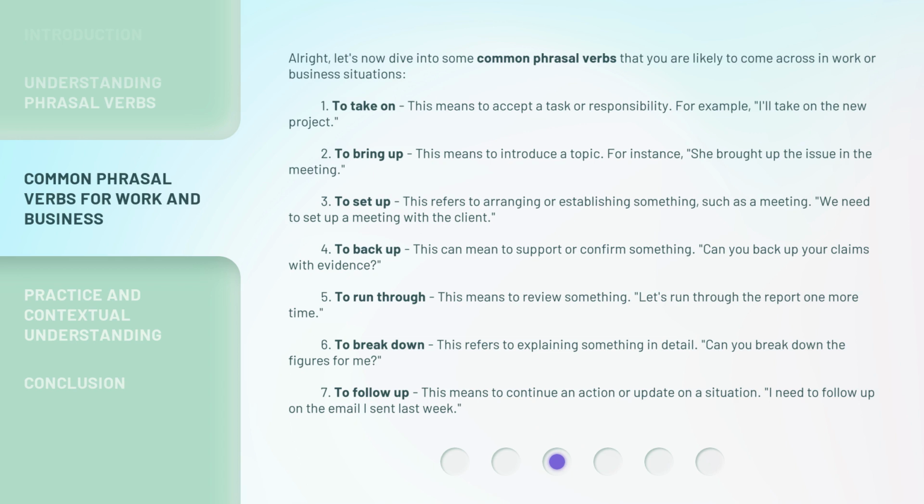3. To set up. This refers to arranging or establishing something, such as a meeting. We need to set up a meeting with the client. 4. To back up. This can mean to support or confirm something. Can you back up your claims with evidence? 5. To run through. This means to review something. Let's run through the report one more time.